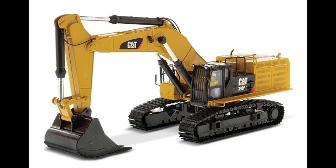And this has probably been regarded as one of Diecast Masters' best looking models that have not been released yet. Just besides the 390, which we've known about for God, I don't know how long. The D9T. This model, I have to say, looks fantastic.